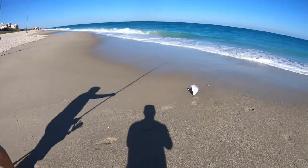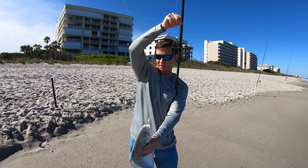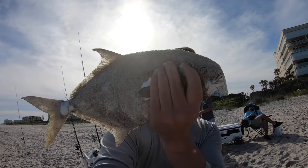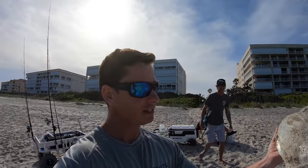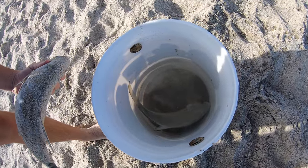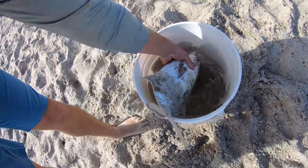There's another keeper. Hey, that's probably one of the bigger fish all day. So Joey and I just got two back-to-back really good sized pompano. Check out that thing. Solid one, easy two to three pounder. And then Joey got that one, probably 2 to 3 pounder as well. Studs.